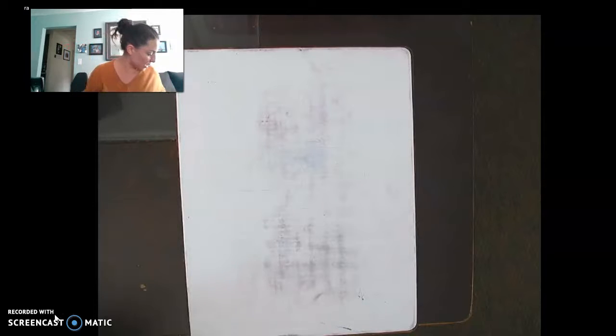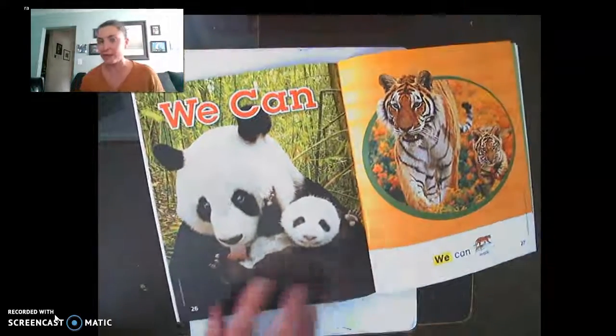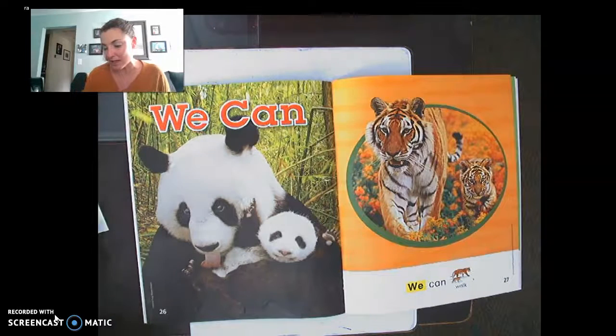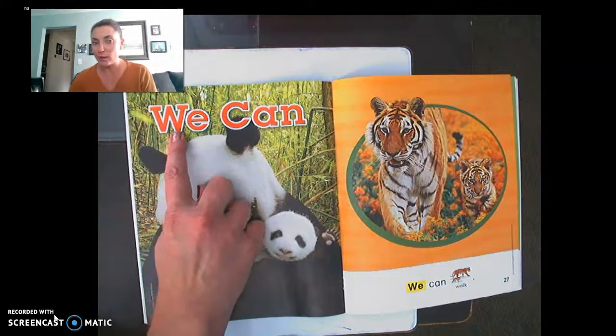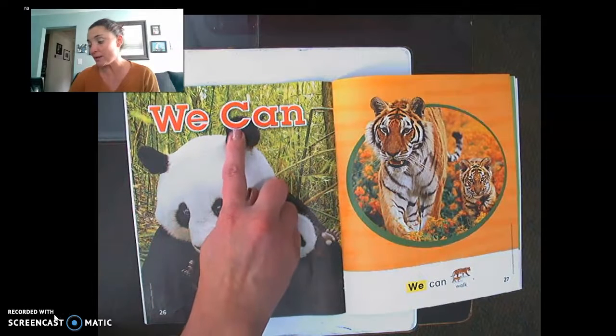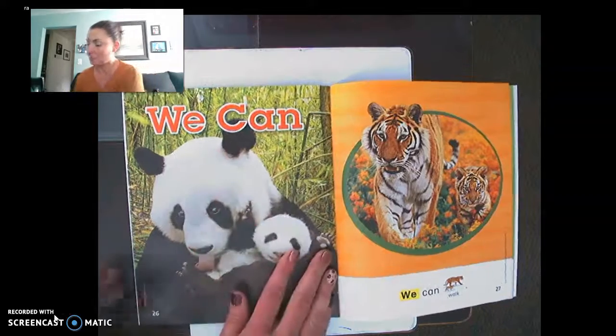All right, good job. Before you go, we're going to read one more book. You don't have this book, so you're just going to have to look at the computer and follow along with me. Okay, this story is about baby animals and how they move. And the story is called We Can. Oh, another sight word, C-A-N, can.